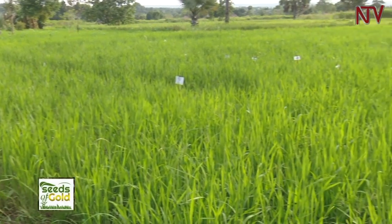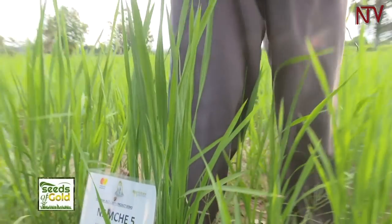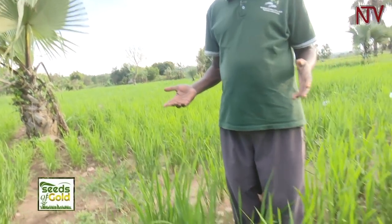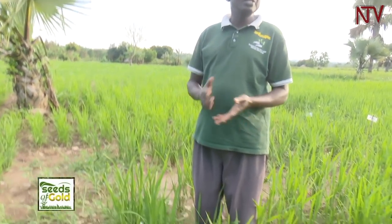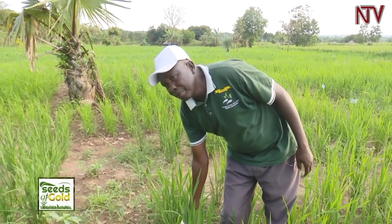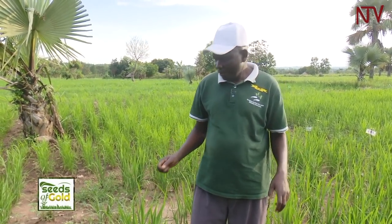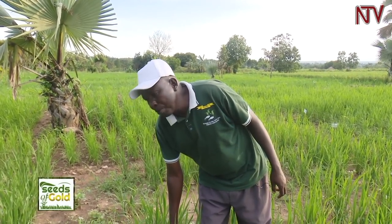Yes, this is Namse 5. This variety takes 3 months. Now the NGOs, like Palladium, also want to promote this one because the doctor came to tell us that Namse 5 is good because it has a strong stem. For farmers, mostly on big farms or with middlemen, when the rice is mature, it cannot fall down. It stands still like that.